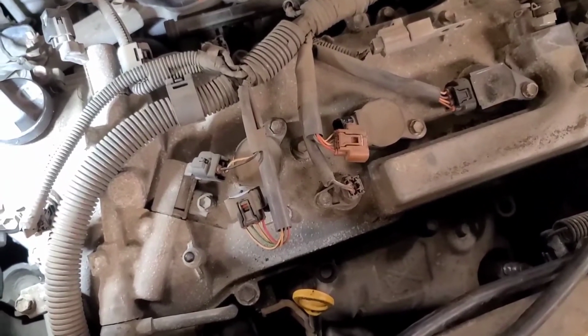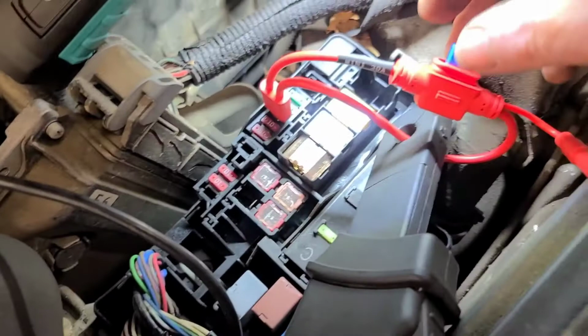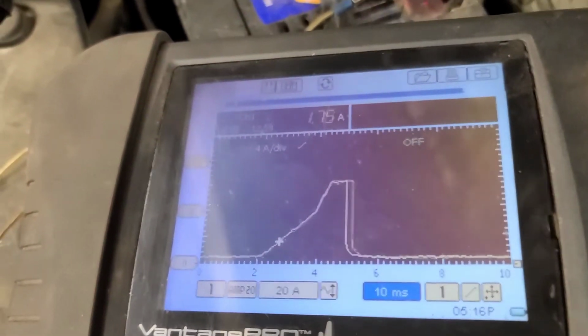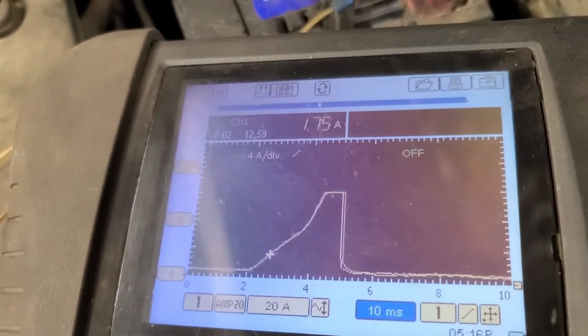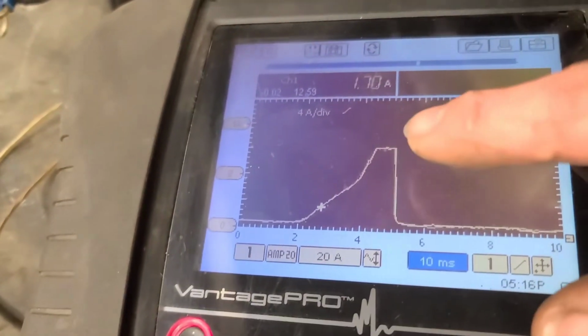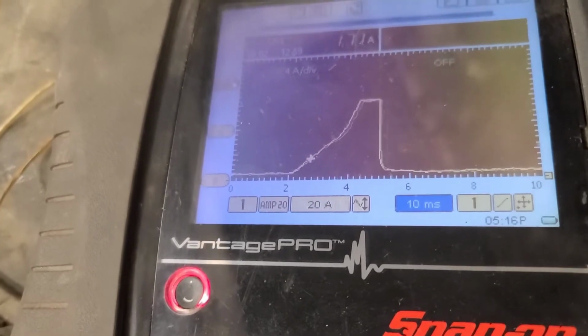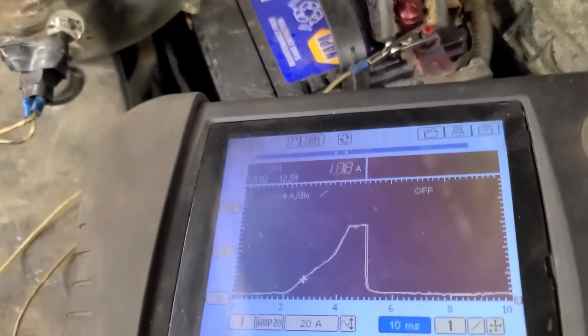Let's current ramp the coils. I remove the 15 amp ignition fuse, put a fuse jumper in there, fuse is back in the circuit, amp clamp in there, and I'm watching current flow. And it appears that that circuit might feed the injectors as well, but I'm pretty sure the high current spike is the ignition coils. Unfortunately now though, it's running smooth again. It's not misfiring again.